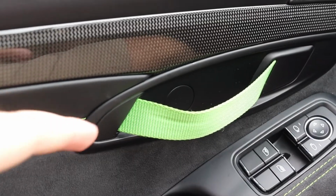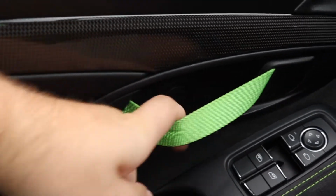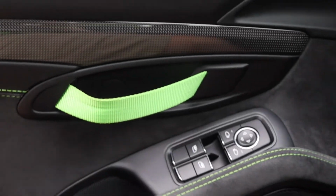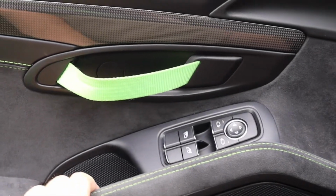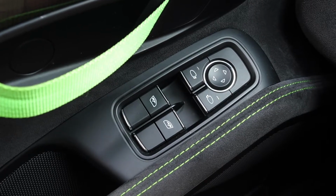And moving on to the door, we do have a little strap to get in and out. There's no door handle. This is, again, to save weight for the performance version of the GT3, as well as we do have our power mirrors and power windows down below.